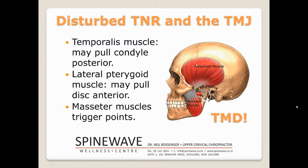And the temporalis muscle, if there's a change in tone from one side of the body to the other, that can change the alignment of the TMJ joint and can change the way the disc moves within the condyle or over the condyle. And a tight temporalis muscle may pull the condyle backward or posterior. A tight pterygoid on the inside, which might also be tight from stress responses, may pull the disc anterior, and so then we start getting clicking, pain, or just general disturbance around that area.